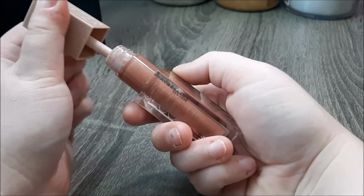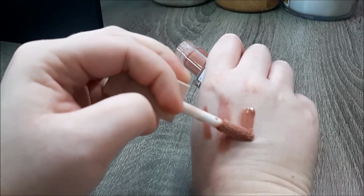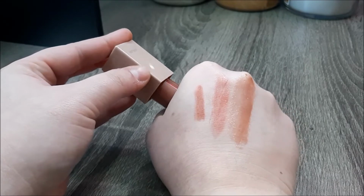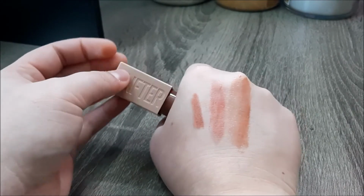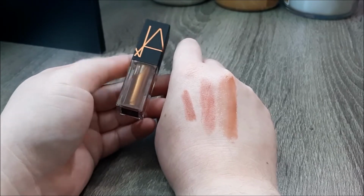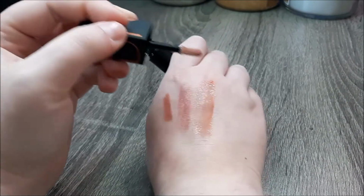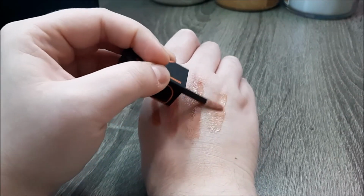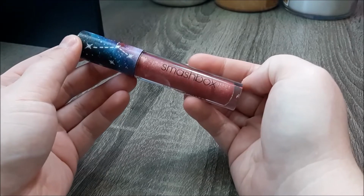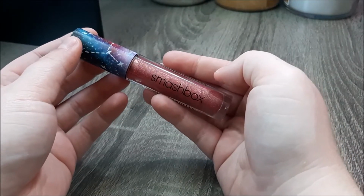The texture on this is a bit too thick for me to want to wear at home, but I actually really like wearing it at work because it stays on throughout me talking to people for a couple of hours, which is always nice. Then I have the NARS Oil Infused Lip Tint in Laguna. Honestly, I just chucked this in here because it's really lightweight and it's really pretty. Like, look at that. And lastly, for the lips, I have the Smashbox Gloss Angeles Lip Gloss in Mercurial Mauve.